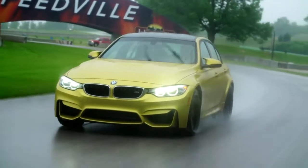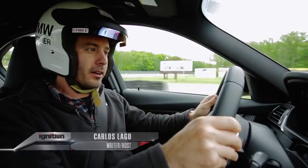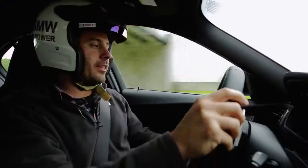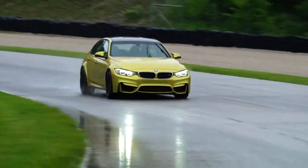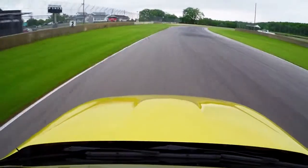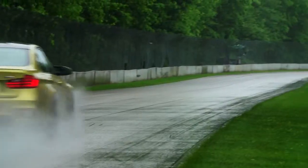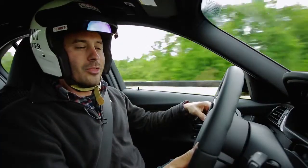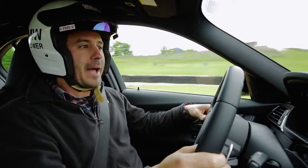For our introduction of the new M3, we went to Road America for the press launch, and it's been wet all morning. And it's been interesting. You might think that's bad, but you know, you make lemonade out of lemons. It's actually been a really good way to learn the car, to learn the differences between this and the E90, the previous generation M3. And the one that jumps out is power.